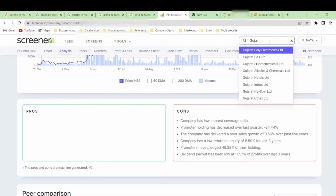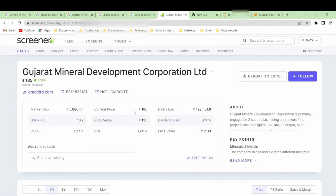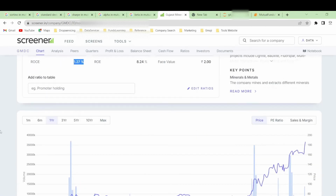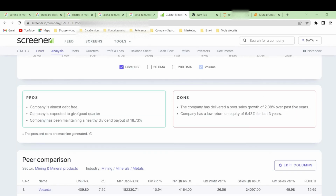If we take a look at the stock metrics, it is trading at 185, with a market cap of 5,800. Stock P/E is good and ROC is a bit low. Almost debt free, and it's expected to give a good quarter, healthy dividend payout, deliver poor sales growth and low ROE.